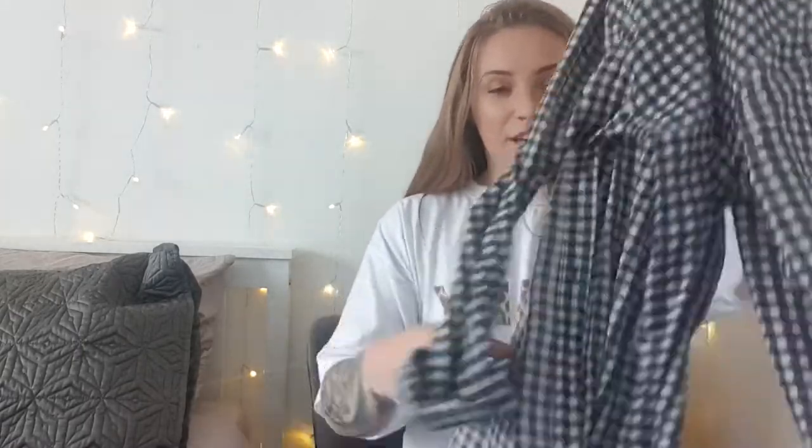And this was a tall oversized gingham shirt. I got it in a size medium to large because I wanted it to be oversized. And that was £14.40. So I was very, very excited about that, and yes, it definitely lived up to my expectations and I can't wait to wear that. That was great.